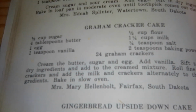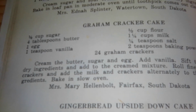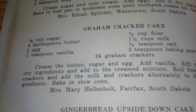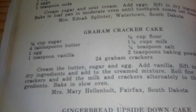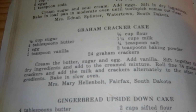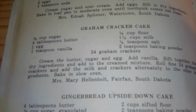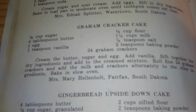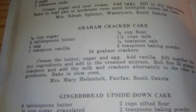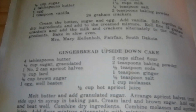Graham cracker cake. Gingerbread upside down cake.